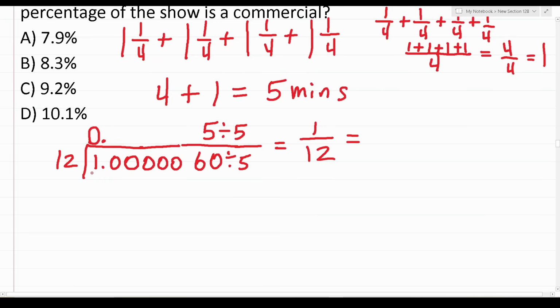All right, so now the question is, how many times does 12 go into 100? Of course, that's going to be 8 times. And if you can't work that out because you don't know your 12 times tables, you can do this. 12 times 8. 8 times 2 is 16, carry a 1. 8 times 1 is 8 plus 1 is 9. So 96 is as close as we can get to 100 without going over. So 12 times 8 is 96. 100 minus 96 is 4.